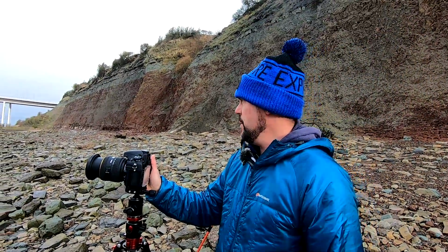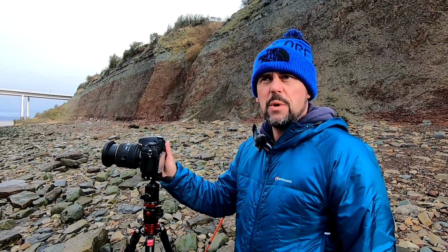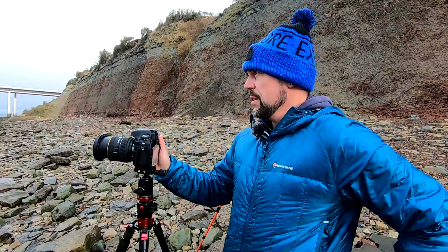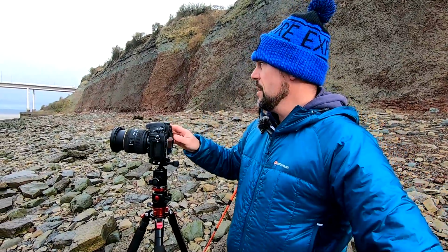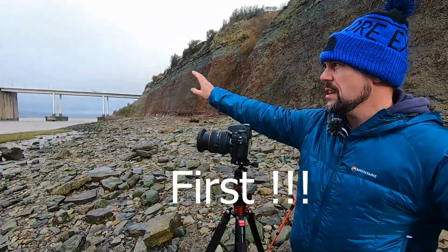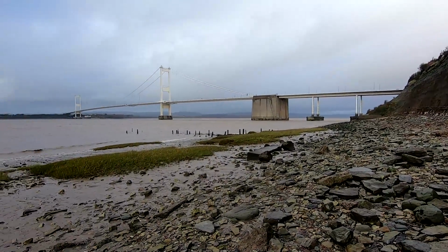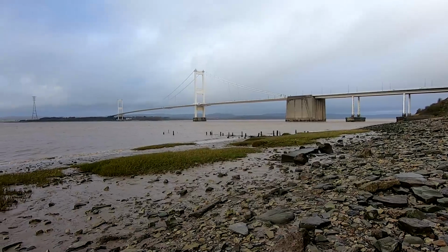Right, here we go, and it's pretty cold, pretty windy. The rain's eased off at the moment, which is a bit of a help. So, first composition. This is the second Severn Bridge, and what a lovely piece of engineering it still is. I don't know how long it's been at, it must be, what, 30, 40 years?